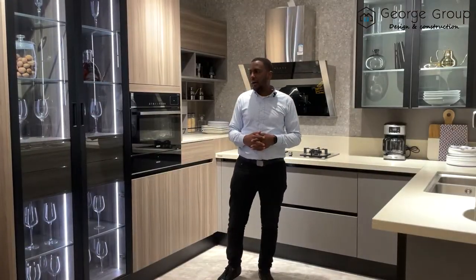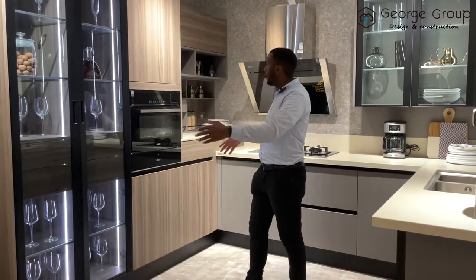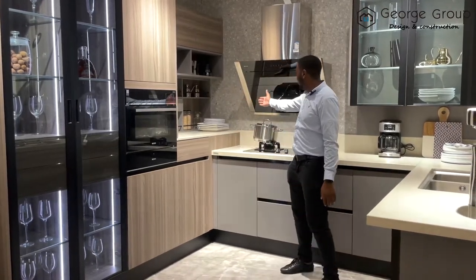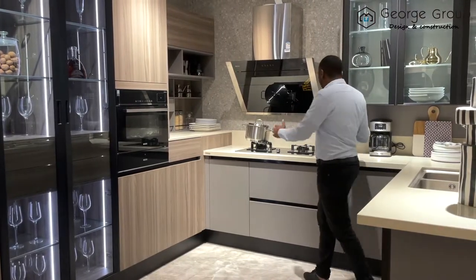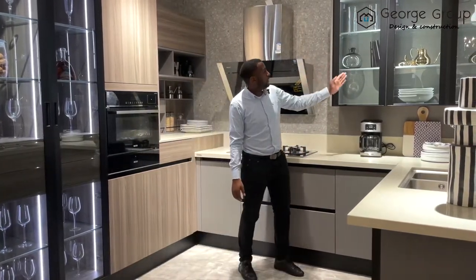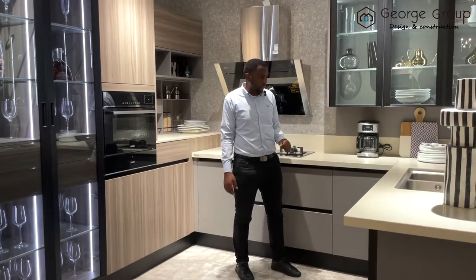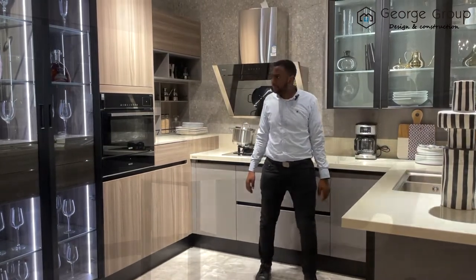Okay, so I want to show you this beautiful light luxury kitchen. As you can see, it has a beautiful glass here with an inbuilt oven and also a storage place. And also this is where your cooker comes in. A beautiful cooker, made out of beautiful material that can last for a long time. And also look at how beautiful the lightings look in this. It looks so amazing. And also it comes with a stainless sink.